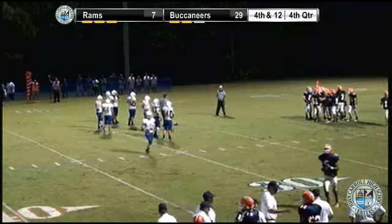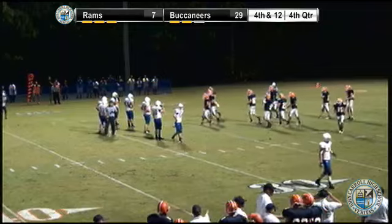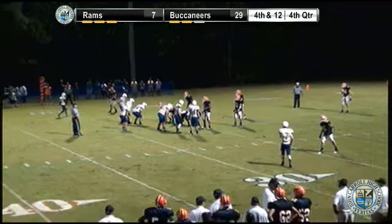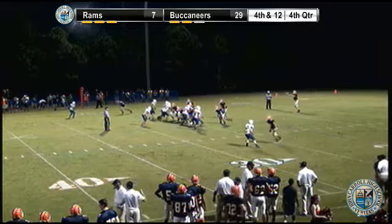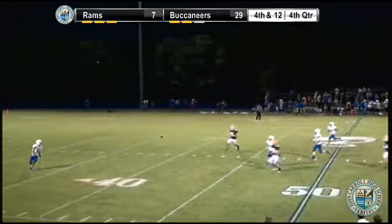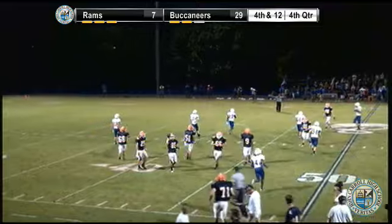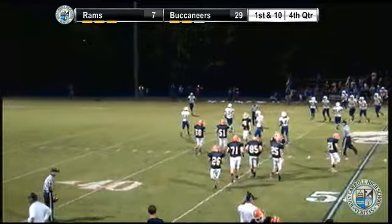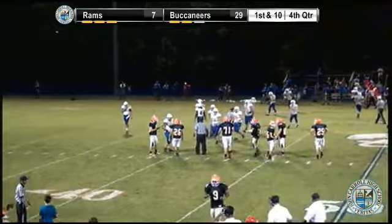Back to receive the punt for the Rams, number 22, Pierce Howard. Punting for the Bucks, number 44, Jonathan Pavlov. Wilson, and the Rams will take over first and 10 coming on their 41.